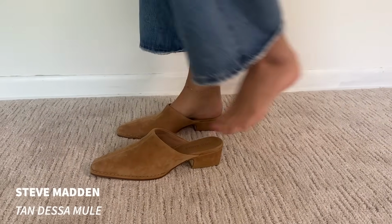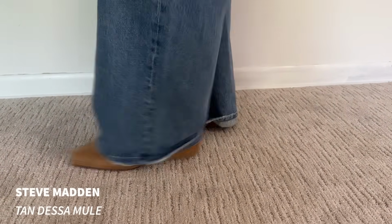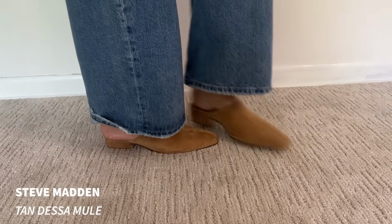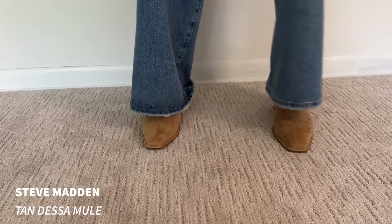I have been looking for mules like this for years. My problem with mules, especially with no heel at all, is that I kick them right off every time I take a step. And if they're too high, that's just not practical. I wanted a pair of shoes that were easy to put on and take off when I'm running out the door, and still look cute.